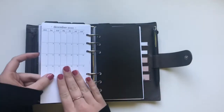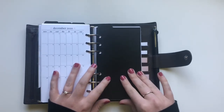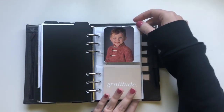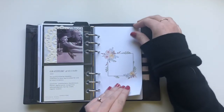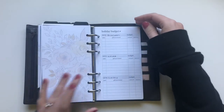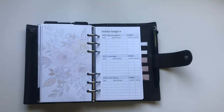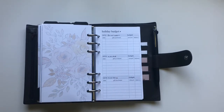Then we get to my last top tab section. This is very much dedicated towards finances. My first top tab here, I just have another Foxy Fix dashboard with a cloth and paper card, photos of my family. And this is going to be holiday planning. Right now, the only thing I'm focused on is our budget. We don't know what the holidays are going to look like this year, so I want to try to make it as special as possible. So with that comes some pre-planning. All I have in here right now are these holiday budget inserts from SM Plans, and that's it.